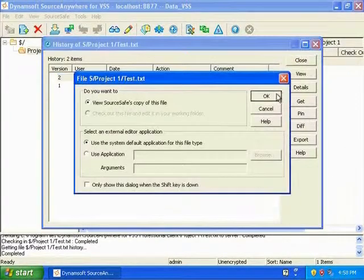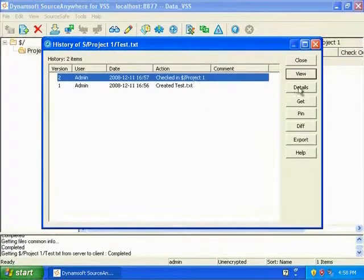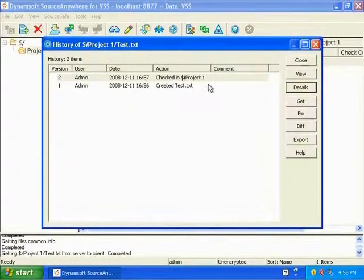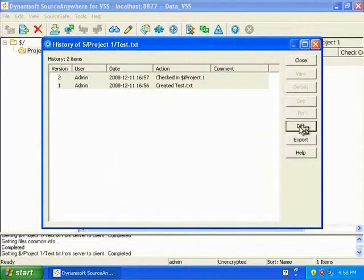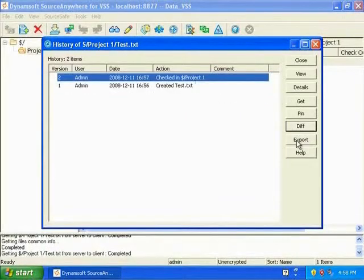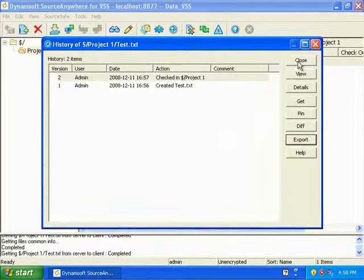We can view any file in the database, check details of a file, get any specific version of a file, pin or unpin on any version. With diff, we can see the differences between files. On the left hand is version 1, and on the right hand version 2. We can also export the history to a text file. Close the interface here.